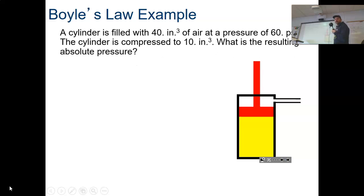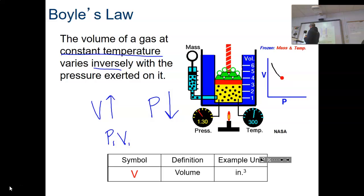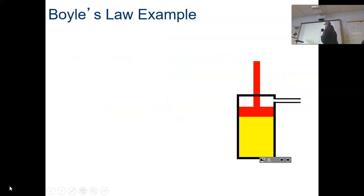It says a cylinder is filled with 40 cubic inches of air at 60 psi, and then the cylinder is compressed to 10 cubic inches. What is the resulting absolute pressure? So I think that law was P1 V1 equals P2 V2. This is Boyle's law, so I'm going to put that into use over here. P1 V1 equals P2 V2.